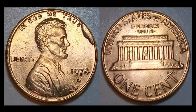This particular one right here ended up selling for $32.25. Even though there's more supply, it doesn't diminish the type of error it is, because cuds are always going to be king in this error market. They're just really solid sellers.